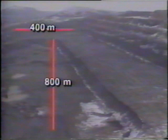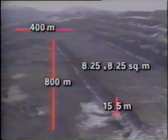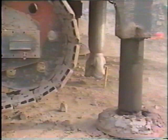The bench height was 15 and a half meters, and the spacing was a square pattern of 8 1/4 meters by 8 1/4 meters. It was about 80 to 90 meters wide, and it required the drilling of 1,400 holes. They were 15-inch diameter holes, and these were loaded with MagnaFrac emulsion. We drilled and loaded this blast in a record of 10 weeks.